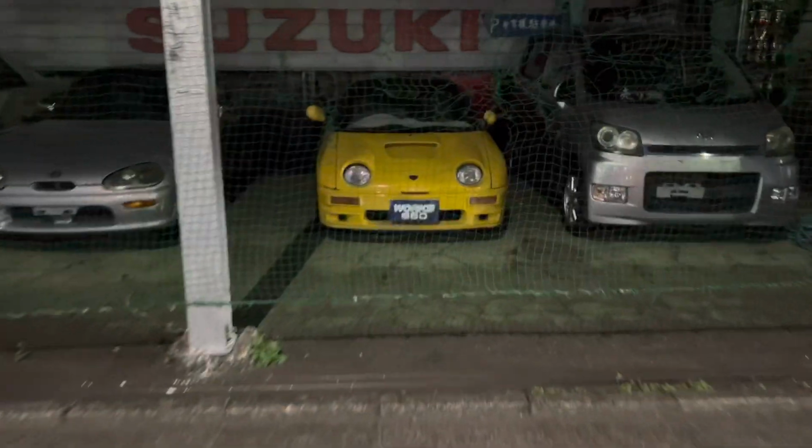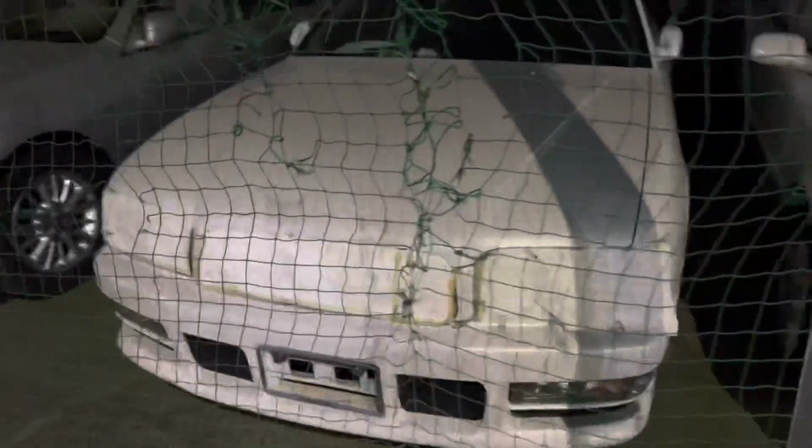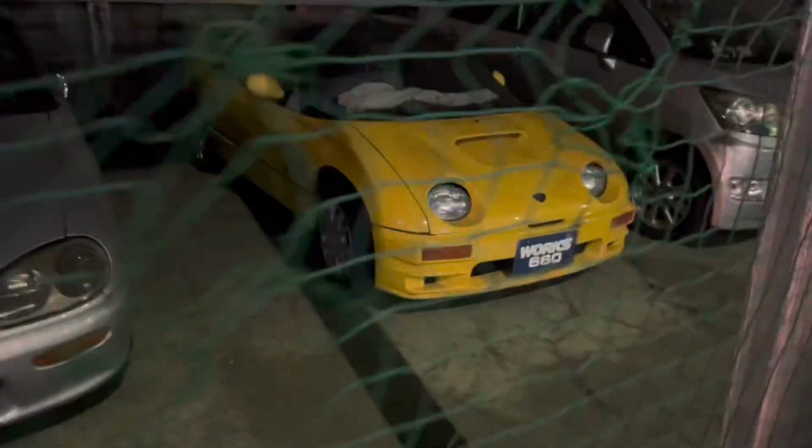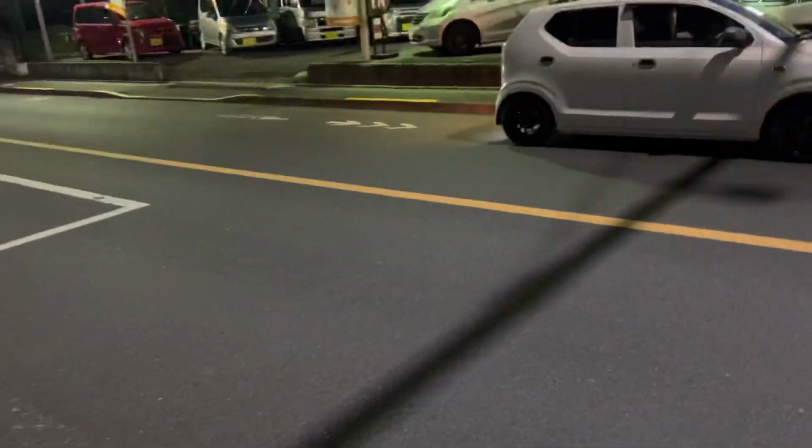Side of the road again. Yo, who needs this? Oh wow! Ask price. Ask price. What's going on? Paper mache. Press it up. Wow. Whoa. Okay. Arigato. Crazy.